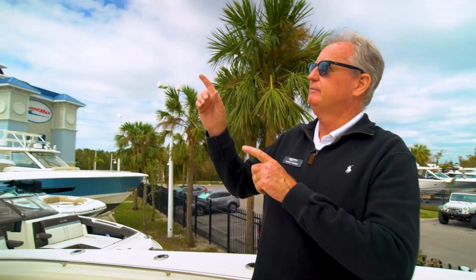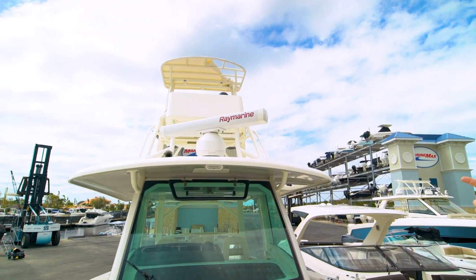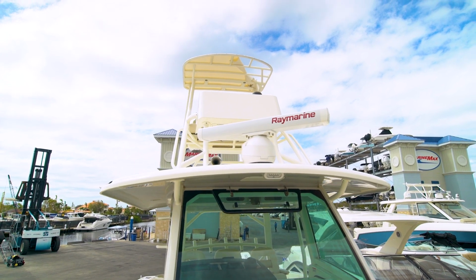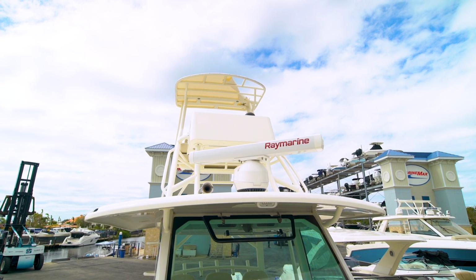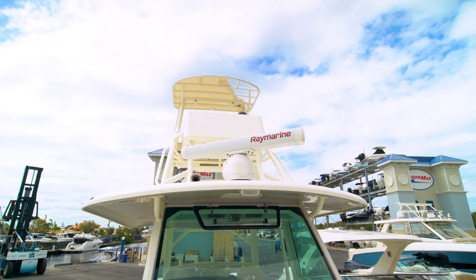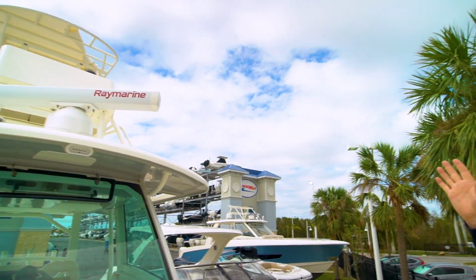So as we're up front, if you turn around and look up above, there's an upper station. So that's what sets this boat apart from the others that are out there. This upper station is really cool. I've done a helicopter video with clients up on top. We've been running along and just lean a boat over in a turn, and it's just a blast. It's a thrill ride up above. It makes a boat totally different.